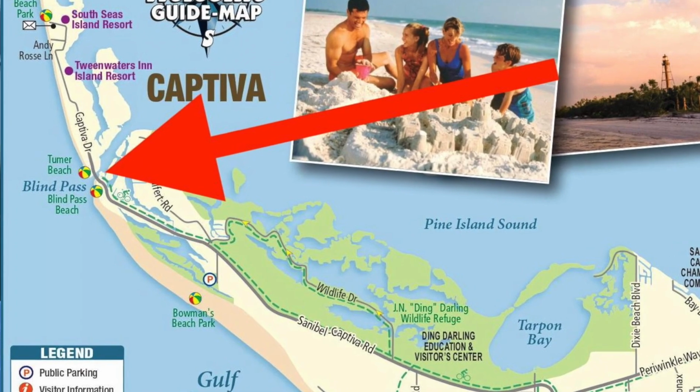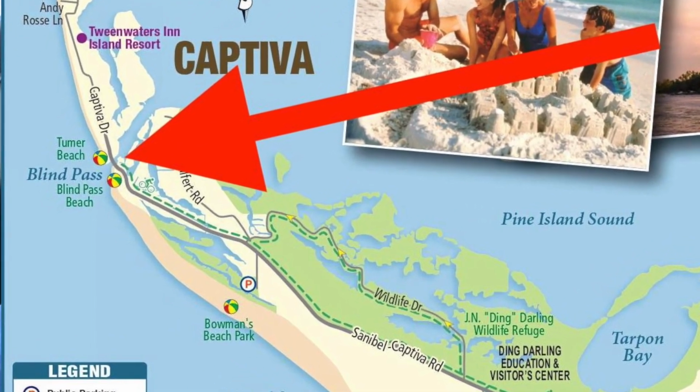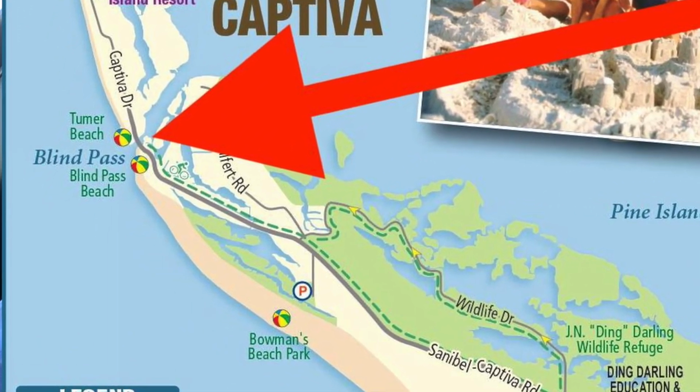The reason that shelling's supposed to be so good here has to do with the shape of the island and the tides. Apparently these beaches catch shells that are traveling on the tides that would otherwise be swept out into the Gulf of Mexico.